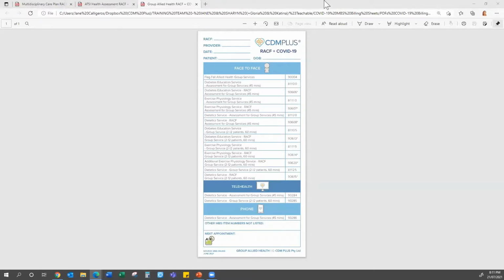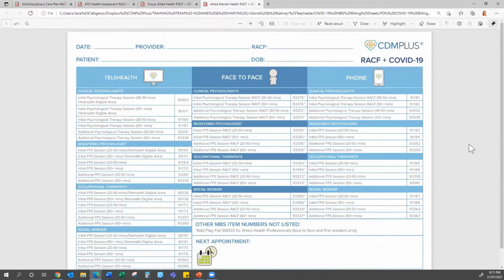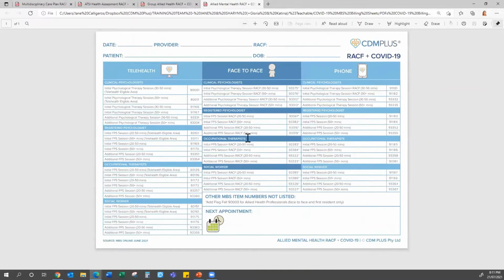And then one of the other ones I just want to show you is for the allied mental health services. You can see there's so many services. I'll just make that a bit smaller. On the left, we've got the clinical psychologist items, registered psychologists, occupational therapists, and the social workers. We've got the face-to-face in the centre. If that throws you off a little bit, there were just fewer of those items. Same thing, it's the asterisk there to notate that you can add the flag fall item, and that's the 90003. And then we've got the phone ones on the end.